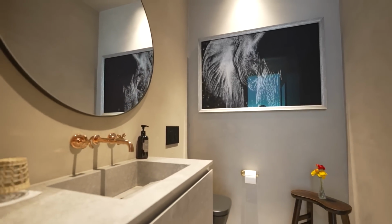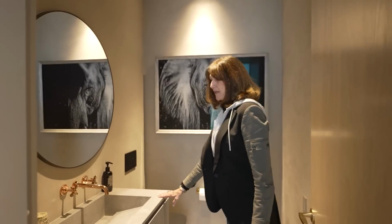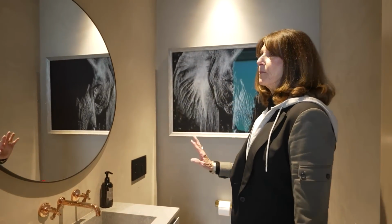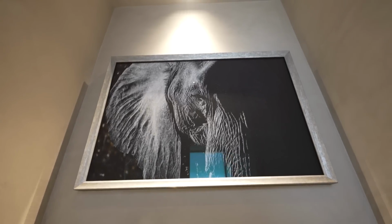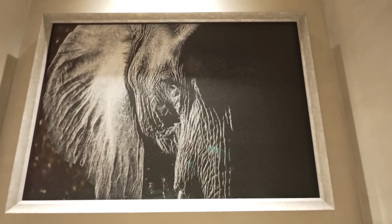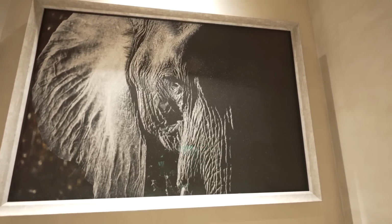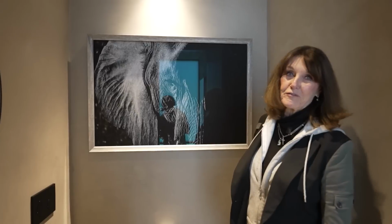This is now the powder room. We have a powder room on the third floor, which is wonderful, with a coat closet, and the finishes in here are just lovely. Again, the plaster is used throughout the house, and another one of Lee's photographs this year. He took this just a couple of months ago. The elephant is just absolutely perfect for this space.